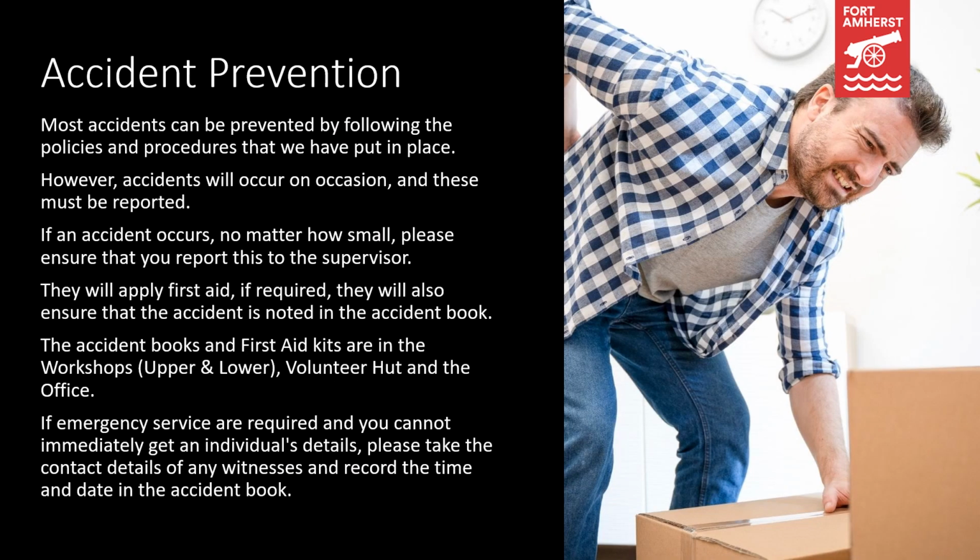Most accidents can be prevented by following the policies and procedures that we have in place. However, accidents will occur on occasion, and these must be reported. If an accident occurs, no matter how small, please ensure that you report this to the appropriate supervisor or ranger. They will apply first aid if required. They will also ensure that the accident is noted in the accident book.